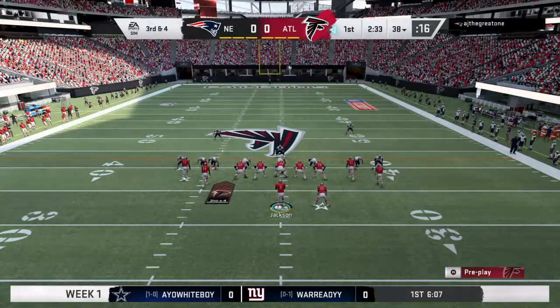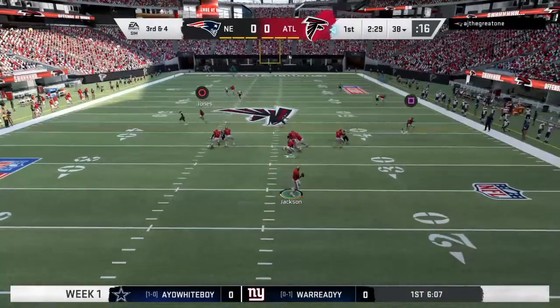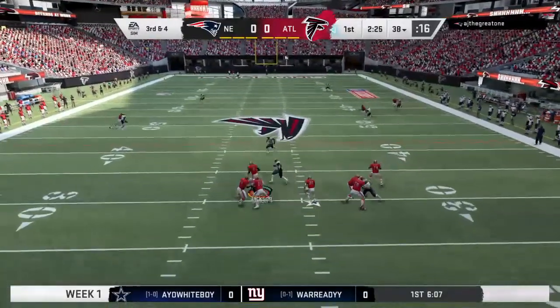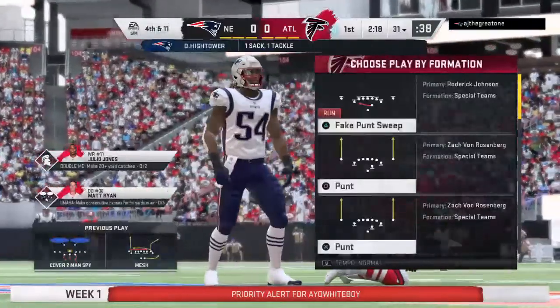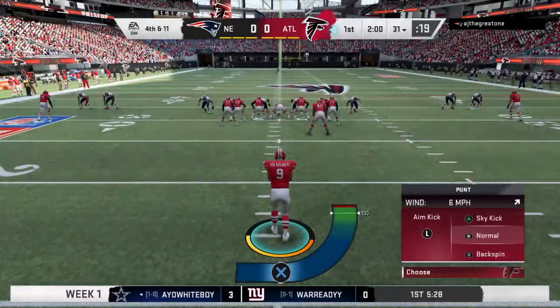It's going to be a long... From the gun on 3rd down, Jackson. Flushed out right. And eventually taken down here. Great coverage downfield. Dante Hightower coming in for the sack from his linebacker spot.